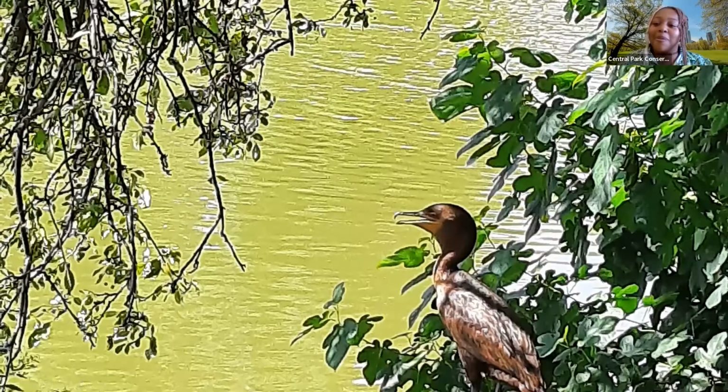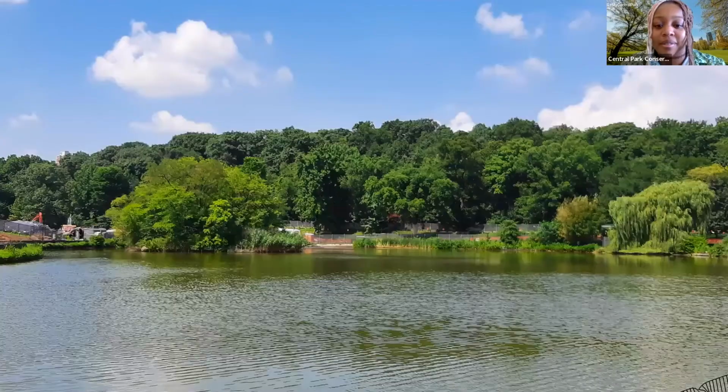We actually have a couple cormorants that live in the Harlem Mere. So if you do have a chance, definitely keep an eye out for them to see if you can spot them. But very fun to see our wildlife thriving here in Central Park.